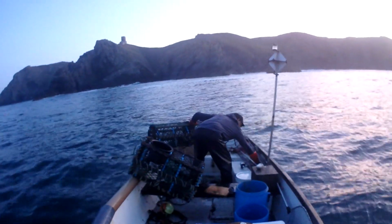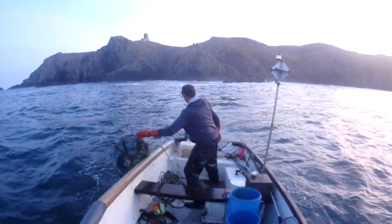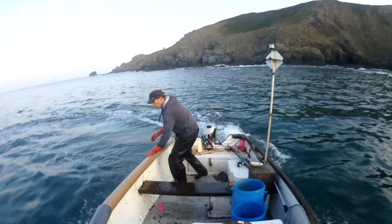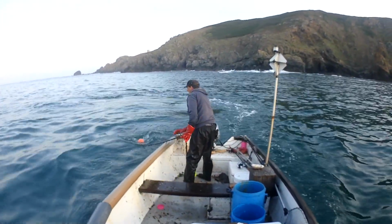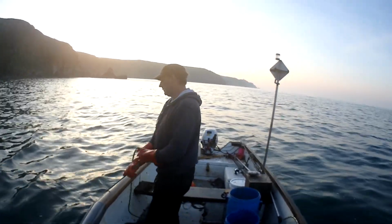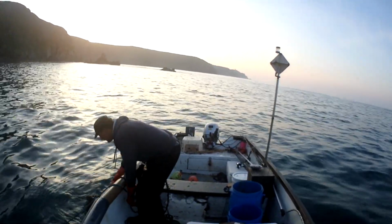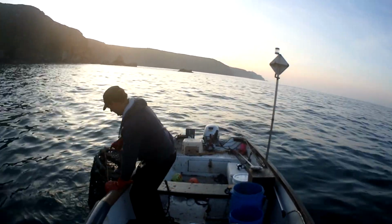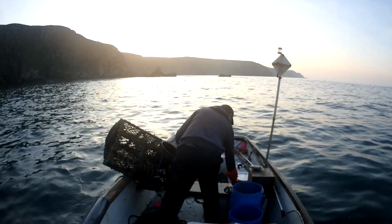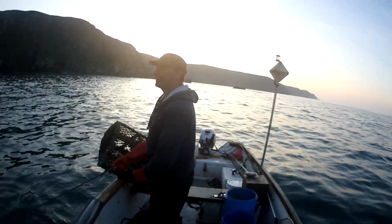About right, that one. Oh look, undersized, what a surprise. I wonder if the next pot will have any undersized.